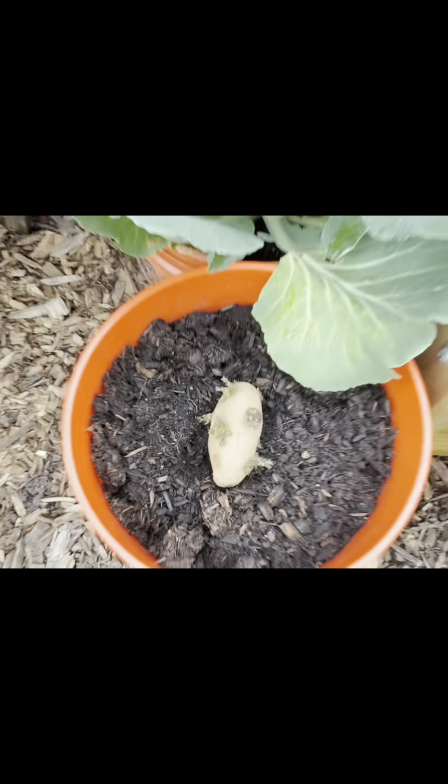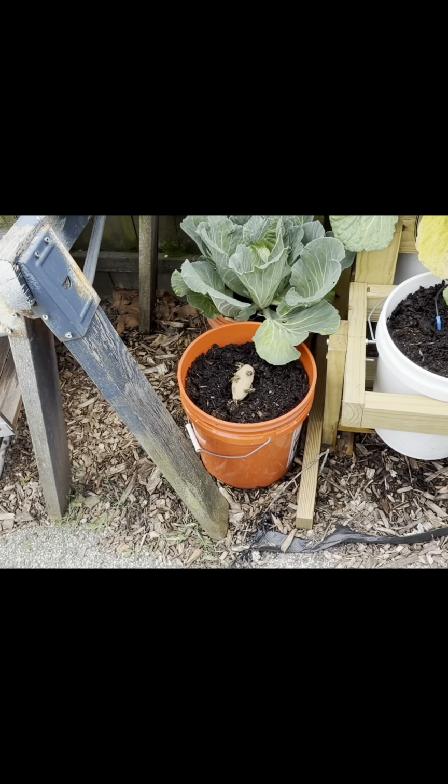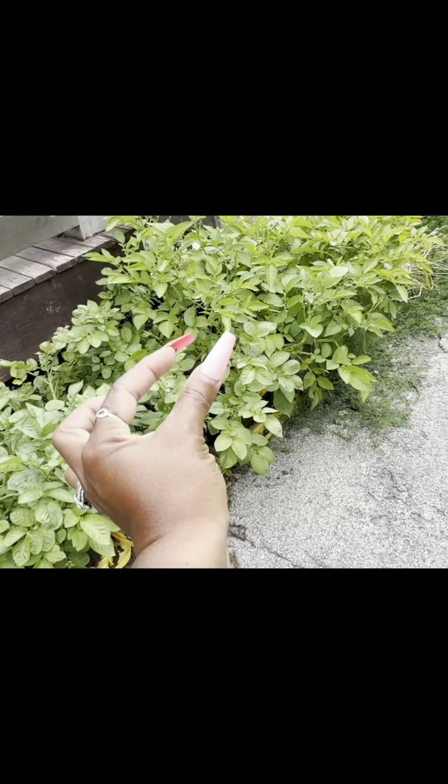I can make about 8 potato plants off of that one potato, which is what I did here. So all of these potatoes are literally cut up into small pieces. Every piece had the little chit eye on it.